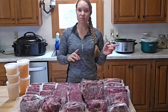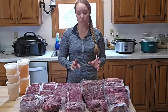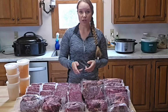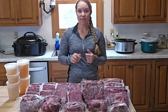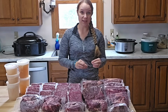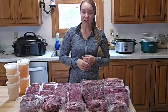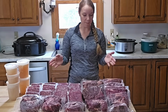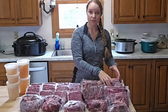I'm gonna be traveling tomorrow, so my plan is to let this go fully until tomorrow night. It'll be a little over 24 hours. I'll pull off any meat that's on there and we'll eat that throughout the week. And then we'll take all of that broth and put it in the refrigerator overnight. And then the next day we'll remove any excess fat and then we'll can it all up. So this is a multi-day project as well as the freeze dryer project.